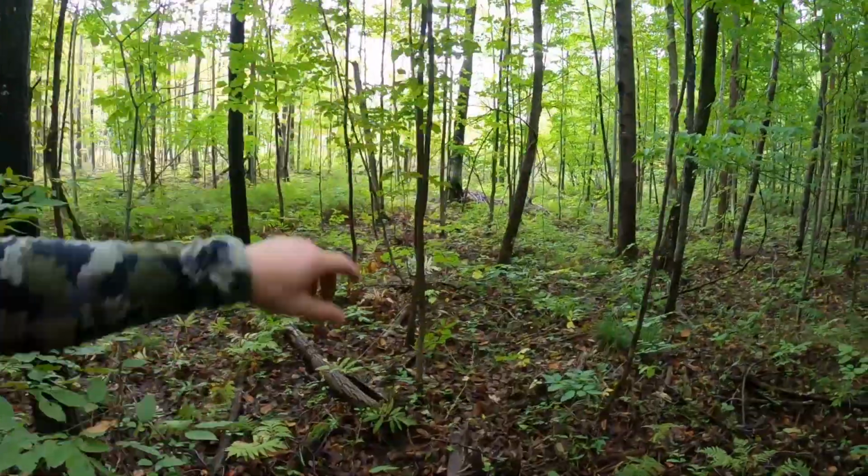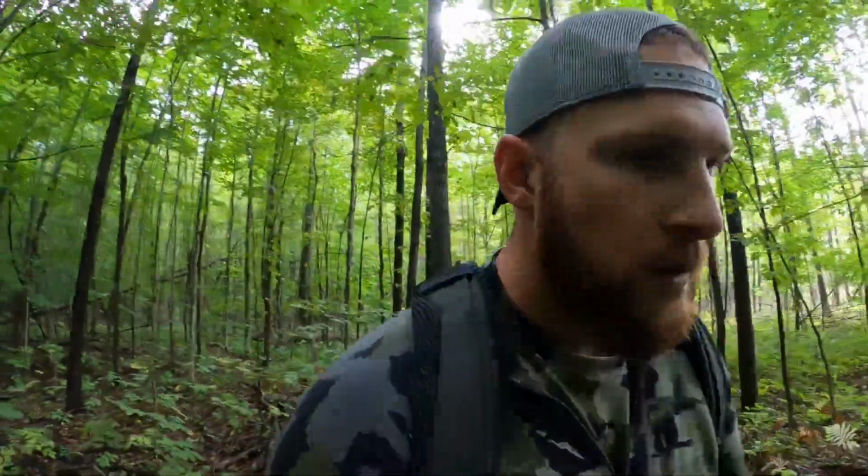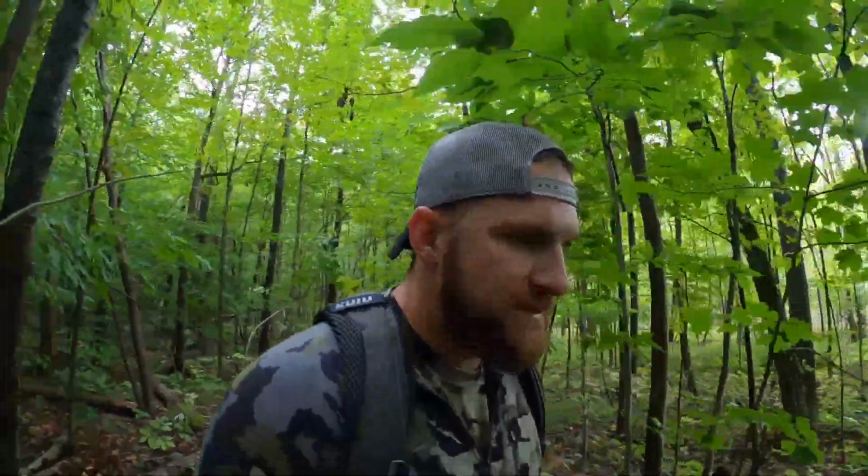So, doing this lowland stuff right now. I got a marsh right out in front of me. I'm looking for a concentrated run in here that the deer are using. It's pretty thick in here. I'm gonna try setting up a trail camera. You know, just seeing what comes through here.